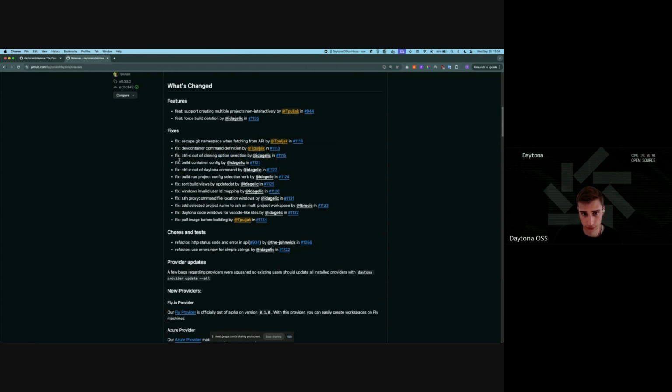Then we have a fix for control C-ing out of cloning option selection. So before, I think this issue I raised or mentioned on the last office hours, where if you control C out of the cloning option selection TUI, it would actually proceed to go and create the workspace. Sorry, apologies. It will actually go and proceed to create a workspace.